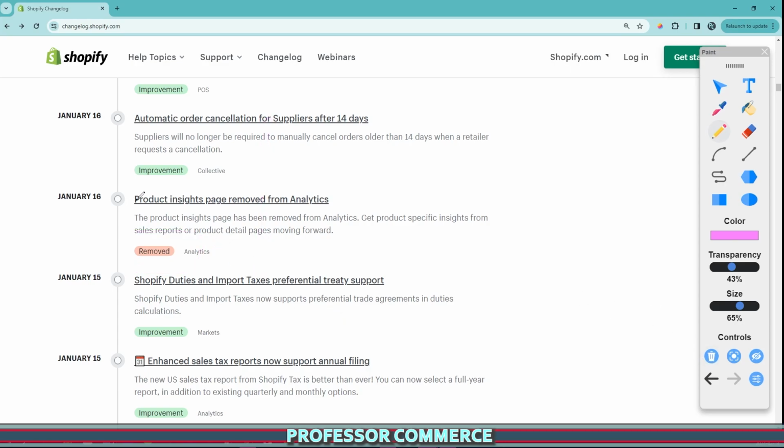So it says on January 16th, the product insights page was removed from the analytics. It says the product insights page has been removed from the analytics. You can get product specific insights from sales reports or product detail pages moving forward. So this was a beta. It says on the next page that the product insights page was a beta feature, and they're going to release a new and improved version of that later in 2024. And in the interim, you can find product specific insights from your sales reports or your product detail pages until they release the new improved product insight page later in 2024.